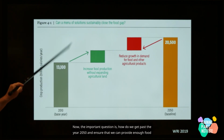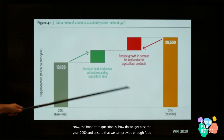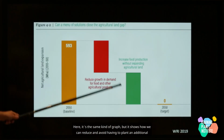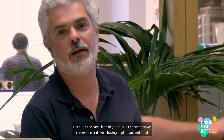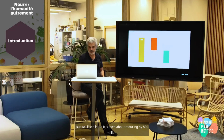Now the important question is, how do we get past the year 2050 and ensure that we can provide enough food for everyone on the planet? Here it's the same kind of graph, but it shows how we can reduce and avoid having to plant an additional 600 million hectares in the next 30 years. But we'll see later it's even about reducing by 800 million.